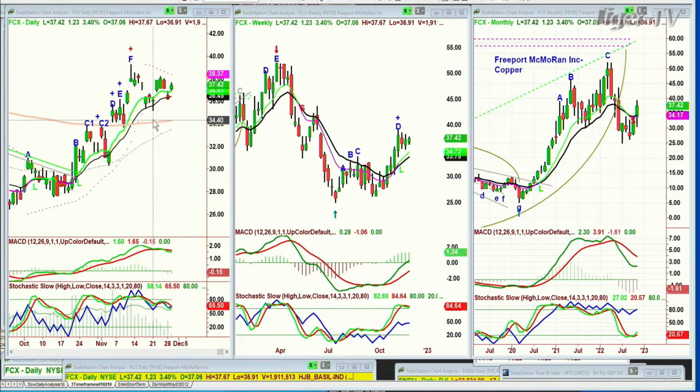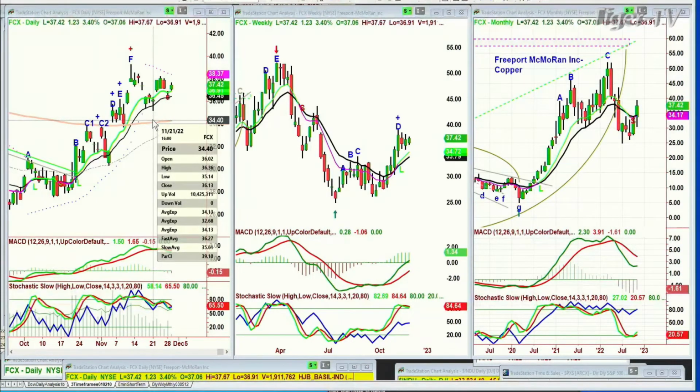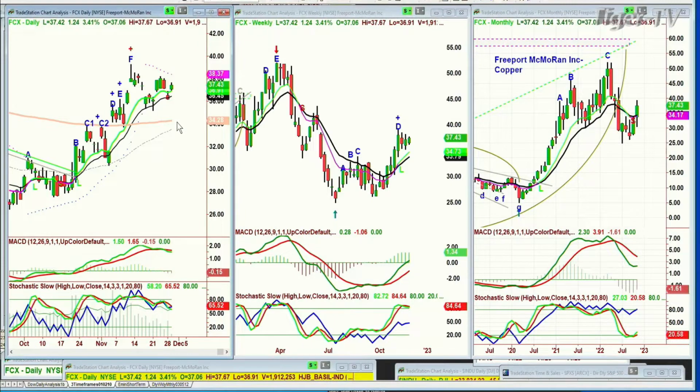If it takes out this left side low of the 21st of November at 35.12, then the 200-period moving average of 34.28 becomes the focus. And the reason why I mention it is because, you know what I always do, I draw it from the high to the low. I draw a rectangle.